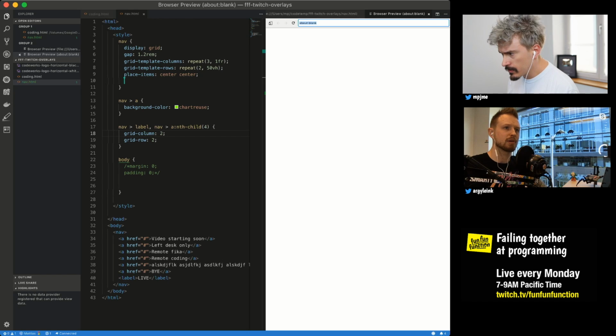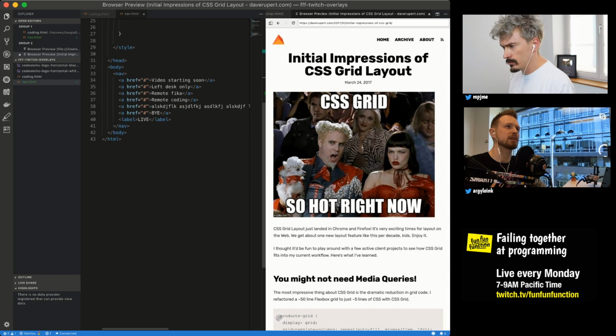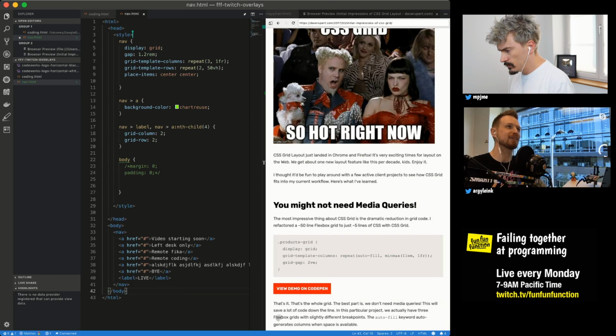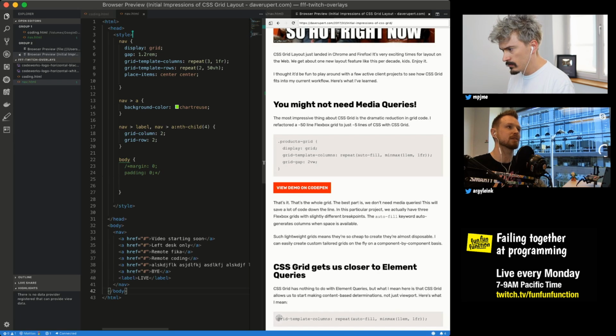My browser preview is looking at code.visualstudio.com. I don't know, I'll open it in mine. Cool, and the declaration is there if you just scroll down a little bit. It's this repeat autofill min-max 11M and 1FR. Let's destructure that, because that is powerful, and let's demo it.